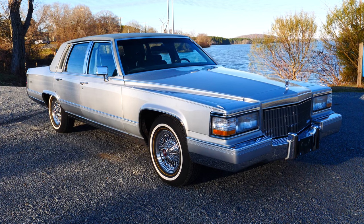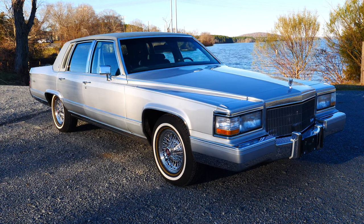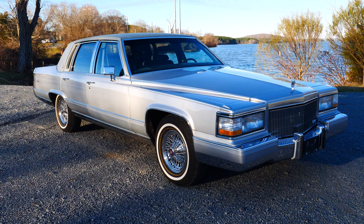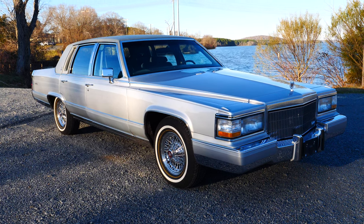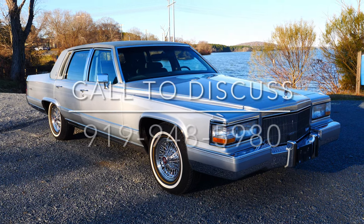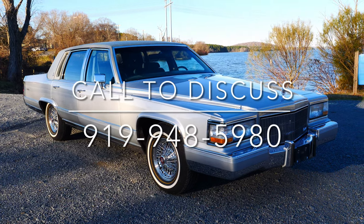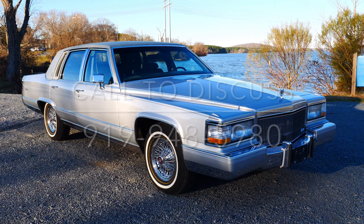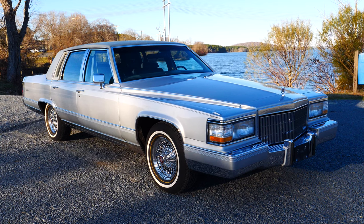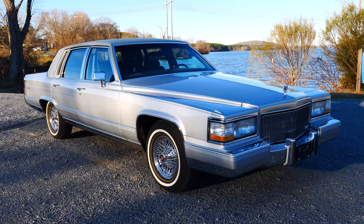So I have here to present to you today this 1991 Cadillac Brougham D'Elegance. This car has 41,000 original miles. It comes from the deep south and is absolutely rust-free with a beautiful original paint job. This car is rendered in a color. I just verified the name of it by the color code. It's actually called silver. Yes.